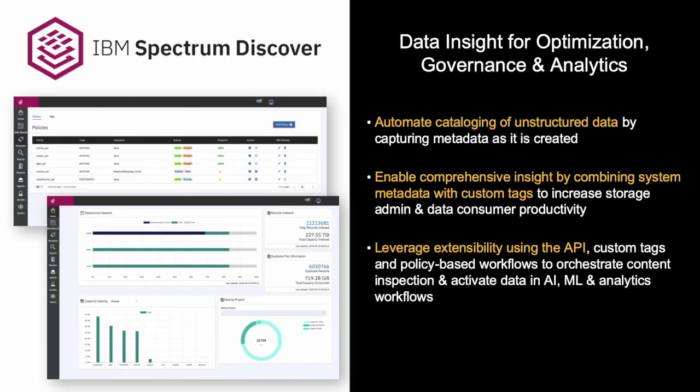Now first, a primer on Spectrum Discover. One of the newest solutions in the IBM Spectrum storage portfolio, Spectrum Discover has three key pillars that have come to define its existence. Spectrum Discover is designed to drive better analytics of your data, improve data governance, and storage optimization. Spectrum Discover is able to drive value by being able to provide data insights at petabyte scale. We're talking about providing insights across billions of files and objects.